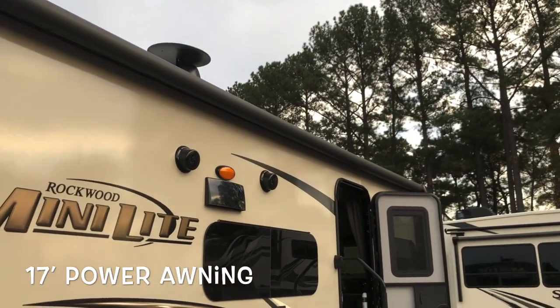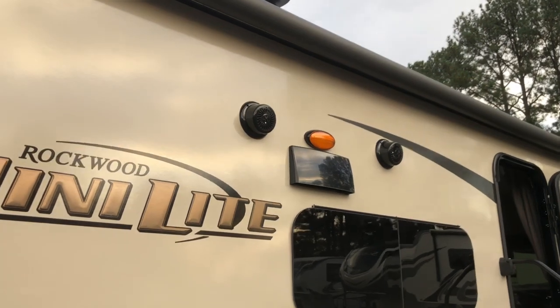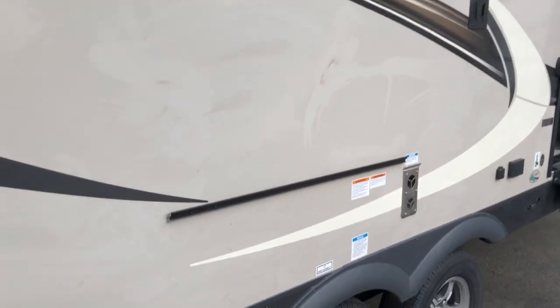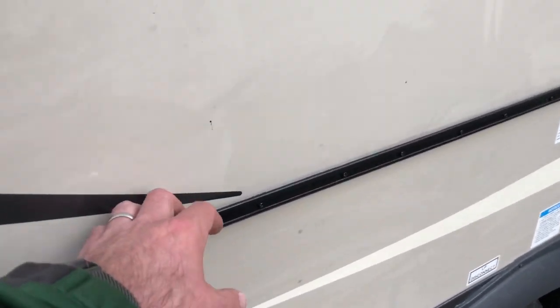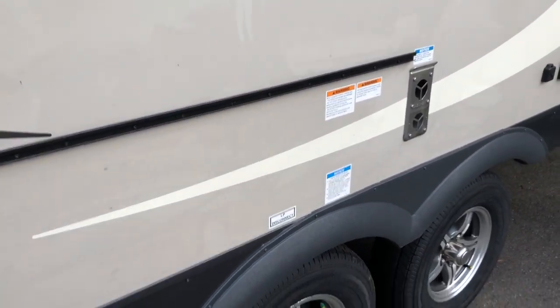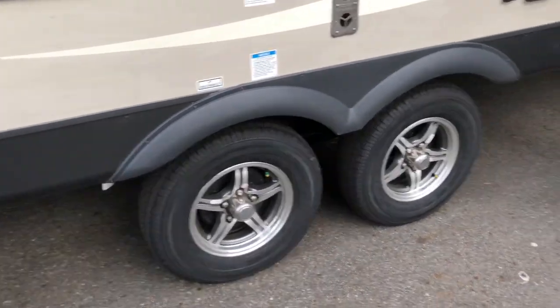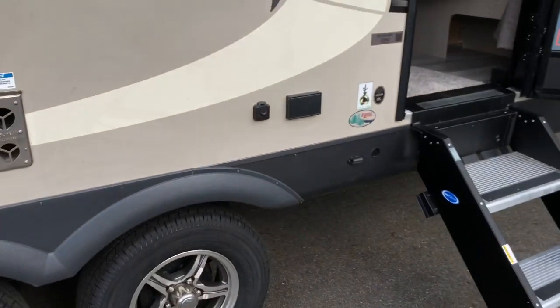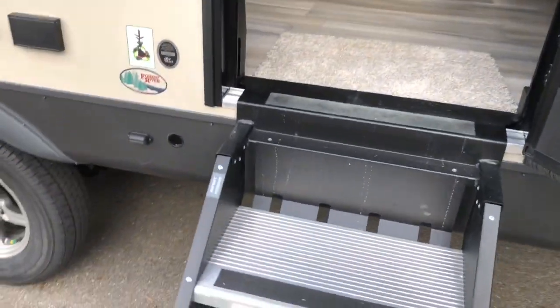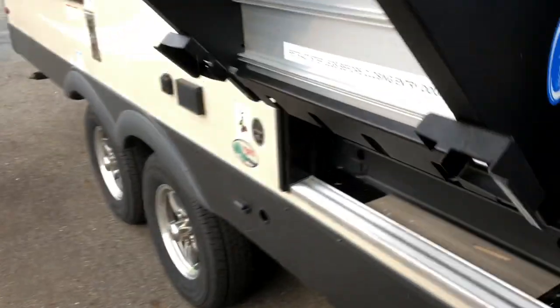Full-length power awning with LED lights. Outside speakers, there's the exhaust for your range hood. Your track here for prep table and an outside griddle that does tee off of your propane up front. Aluminum rims. You can bring the TV outside, plug it in here, mount it here on the wall. 2204. It's got the 3 entry step above.